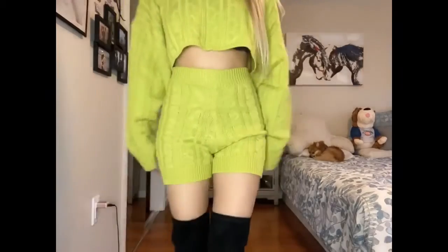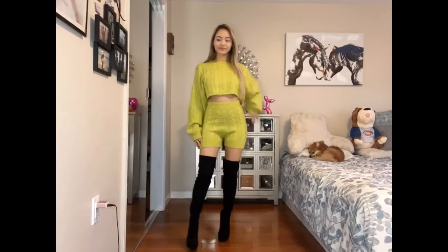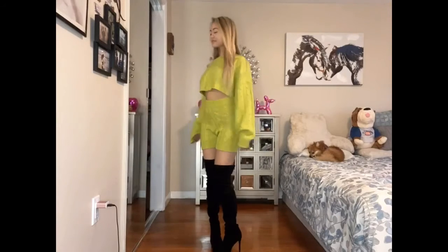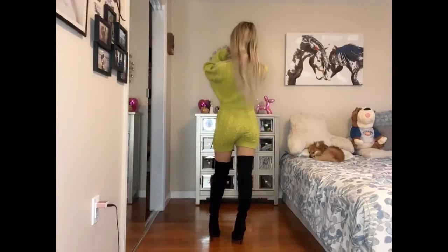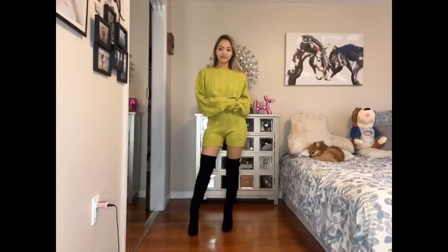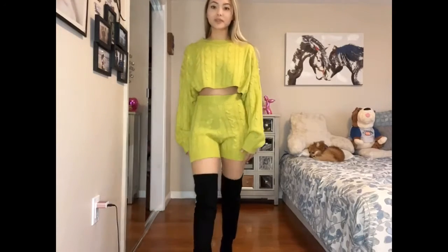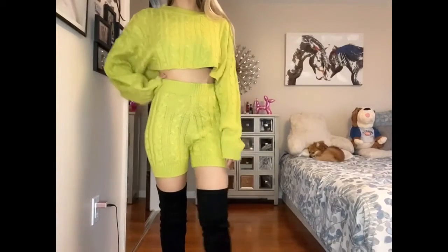Seriously guys, the sweater set is so warm that it's making me sweat in the house. It's so freaking warm. I'll stand up and show you how it looks on me, but it's so warm it's making me sweat. A little bit closer.